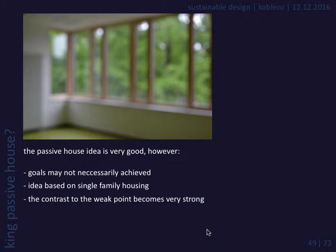You're having a meeting room, you've got extracurricular classes. On Wednesdays, it's a little bit longer than on Thursdays. You've got sport, you have lots and lots of different uses, and it becomes very, very complicated. Plus, if you really take the passive house to the extreme, the weak points become very, very extreme. It's hard to deal with them.